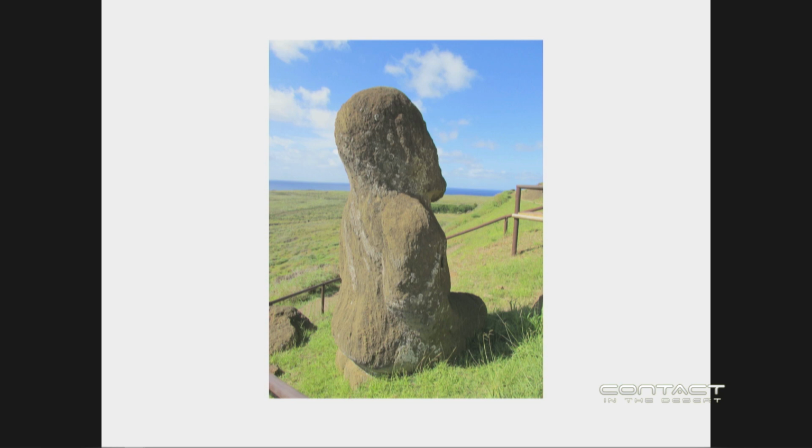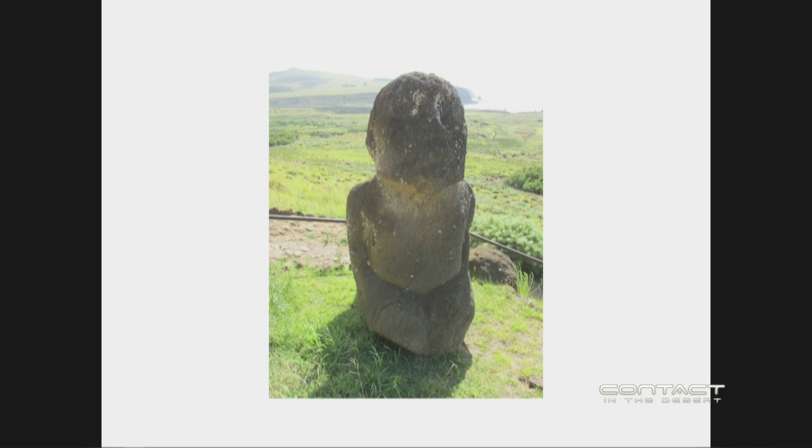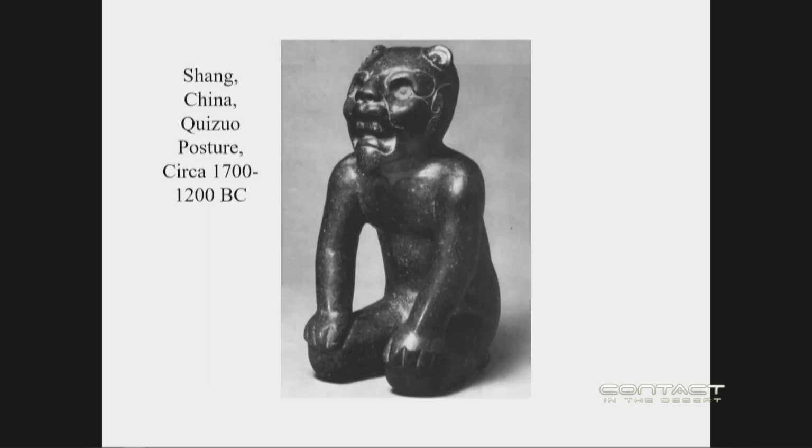Thor Heyerdahl, the famous Norwegian archaeologist explorer, discovered this statue, which is kneeling. And this is a unique statue too on the island. He's kneeling. He's not standing up. And this is what's known as a quizuo posture. It's a special kneeling posture. So when you're on your knees, usually you put your hands on your thighs, just like this statue. That's known as quizuo. And that too is seen around the world, this posture.